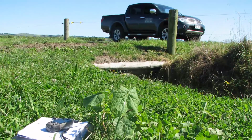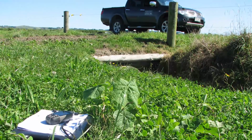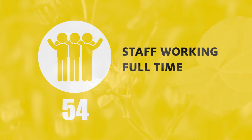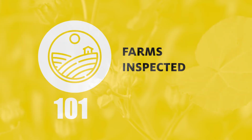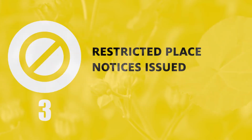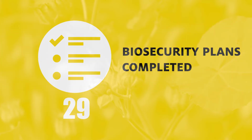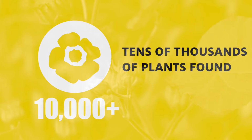Our regional rule enabled us to set up our own incursion response team. Our objective was clear, to find out how big the velvetleaf issue was in the Waikato and then make a plan to contain its spread. So, over the 4 weeks, we had more than 50 staff working full-time on the response. We inspected 101 properties, we issued 3 restricted place notices, and we completed 29 biosecurity plans for each of the properties which had velvetleaf. On some of the most infected properties, we found tens of thousands of plants in the maize. We also did some direct control ourselves.